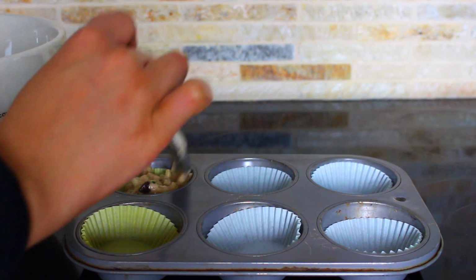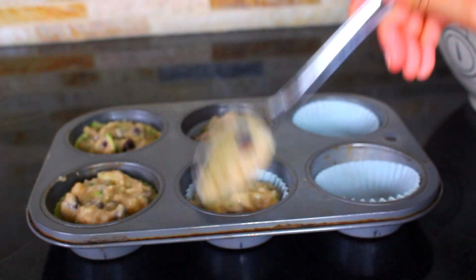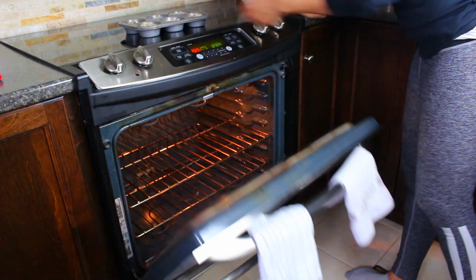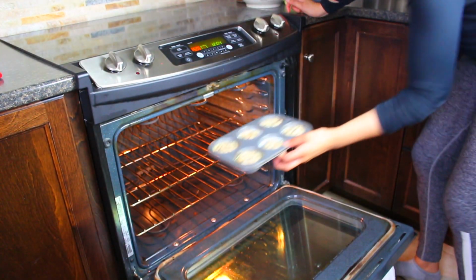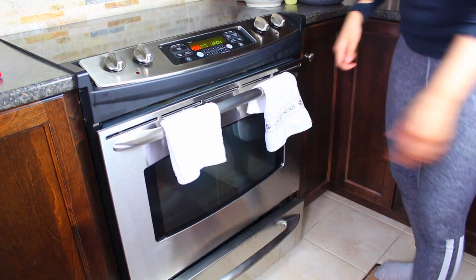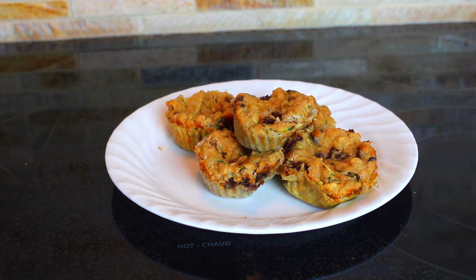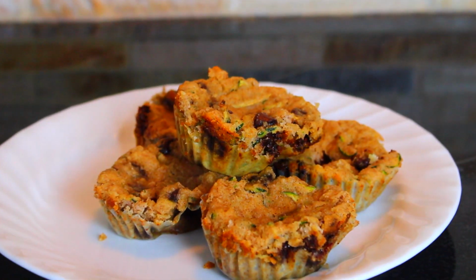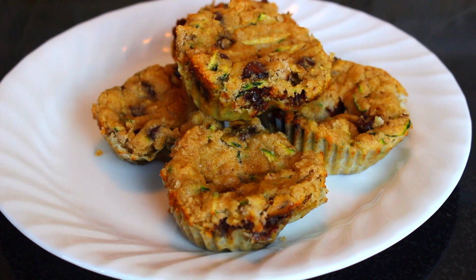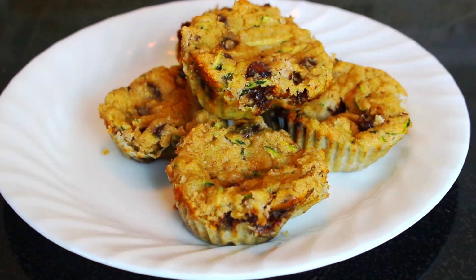So I basically do 2 batches here, so here's 6. You want to throw your muffin cups into a muffin tin and then throw in your batter. And then we are going to be throwing those in the oven to bake at 350 degrees Fahrenheit for about 25 to 30 minutes. And then when you take them out, you have these delicious moist muffins. The zucchini adds in the veggies, but it's a great way to add in veggies without actually eating veggies or feeling like you're eating them because it tastes guilty, but it's totally not. And I will have one of these for breakfast along with some Greek yogurt.